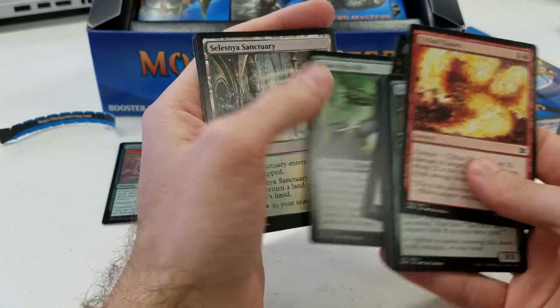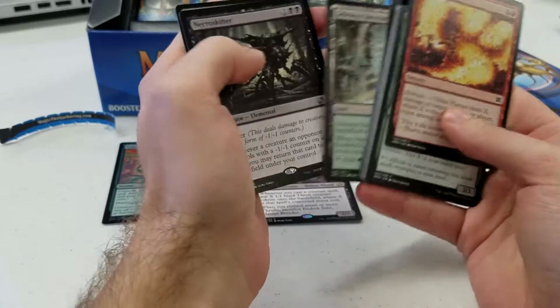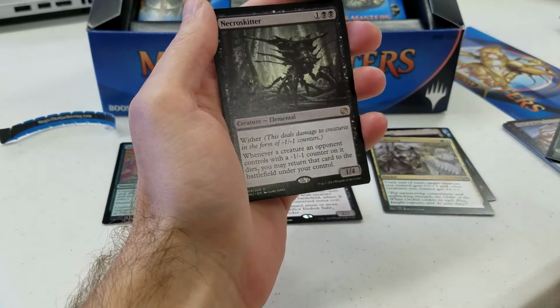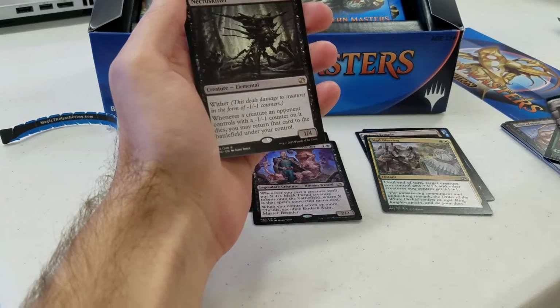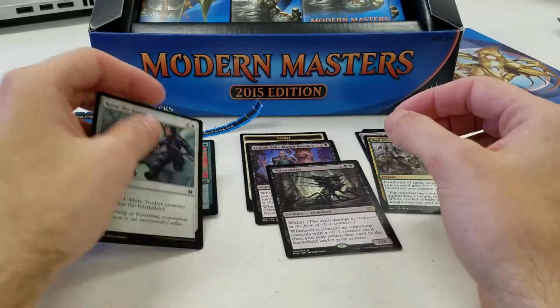Rootkin Ally, Selesnya Sanctuary, bounce land. Necroskitter, Wither 1/4. Whenever a creature an opponent controls with a -1/1 counter dies, you return that card to the battlefield under your control. That's nice, pretty good. That's stealing your stuff. Counter decks love that thing. And Raise the Alarm, foil.